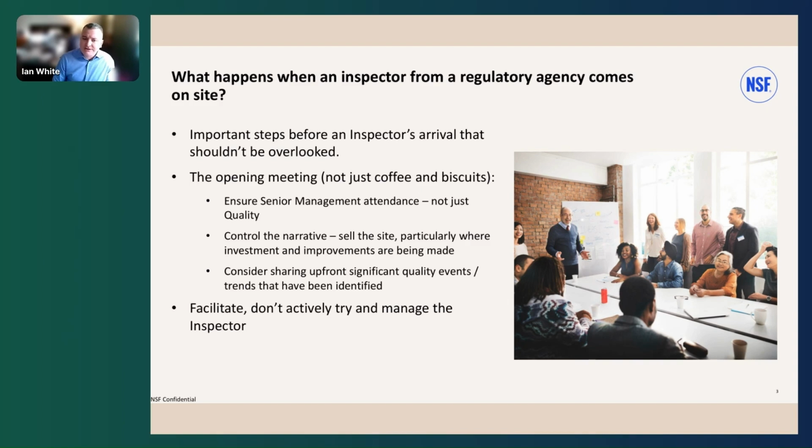That stopped mid-morning of the first day when I cleared the room and requested that the head of site and the head of quality joined me for a little chat. Invariably, this type of behaviour doesn't end well, but it's not the inspector that suffers for it.